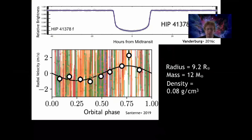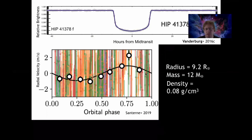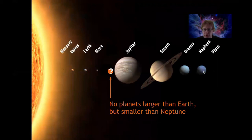There are some planets that have such extreme physical parameters, it doesn't even seem possible. So for example, consider the case of HIP 41378F. This planet is 9 times the size of Earth. If you look over here, the other planets that are around this size are like Saturn, Jupiter. These are really big planets and they have a lot of mass in our own solar system. But this planet has a mass of only 12 Earth masses, which means that it's less massive than Neptune and Uranus.